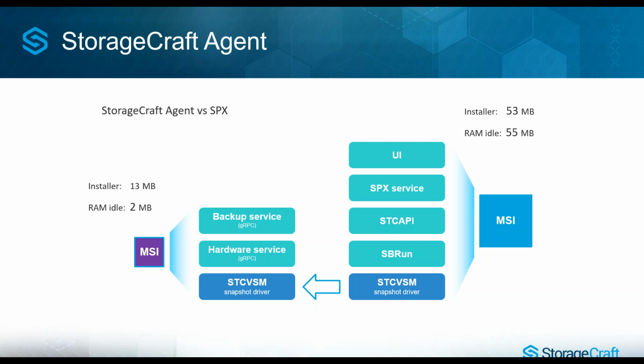So we started from that, and then we put two little gRPC services on top. You can see the installer size, 53 megabytes versus 13. And even the idle size is really small: 2 megabytes versus 55. So that's the idea. You can definitely see this is not just grabbing SPX and shoving it into this product. We really went through a re-architecture to make sure that it's modular and that we can move forward and future-proof a lot. In the Storage Newsletter there was an article that we're one of the first data protection companies to use microservices in data protection. That's something that's pretty cool. You'll see more of that.